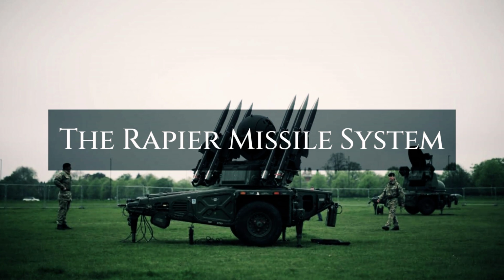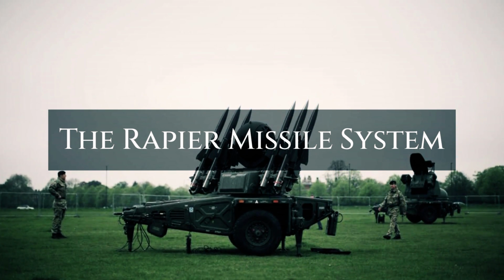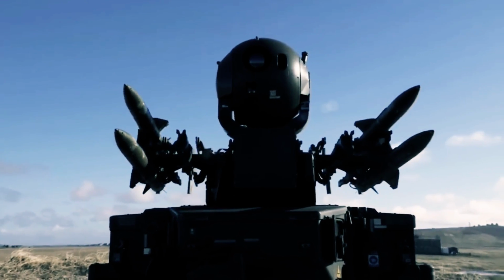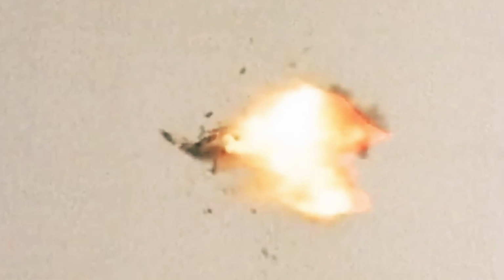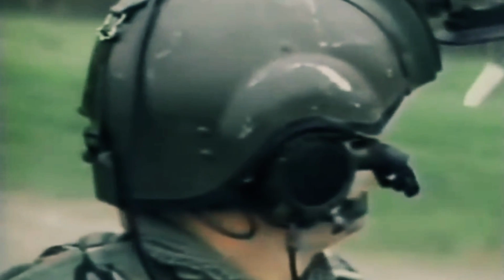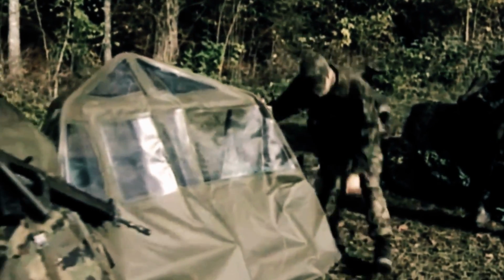The Rapier Missile System. The Rapier missile system has established itself as a key player in numerous conflicts, showcasing its effectiveness in countering aerial threats. During the Falklands War, the British Army deployed the Rapier system on the islands, successfully shooting down several Argentine aircraft. Switzerland also recognized its potential and acquired 60 Rapier systems in the 1980s, actively maintaining and upgrading them to remain relevant in modern warfare.